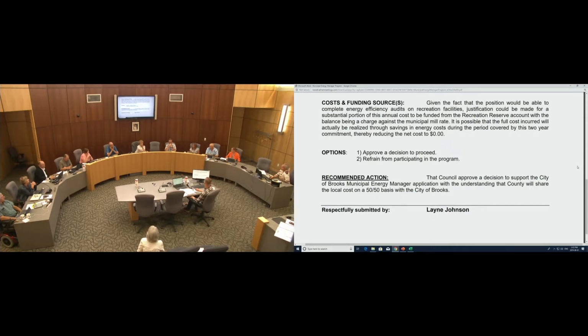Lane, this is time sensitive, tied in also with the budget? The actual expenditures would be incurred in 2020, but the application needs to go in quickly. So yes, we need to have direction on whether or not we're prepared to participate.